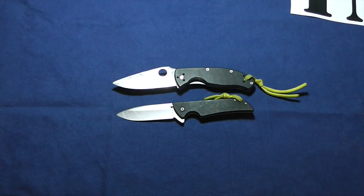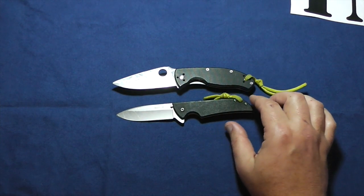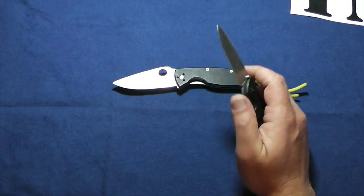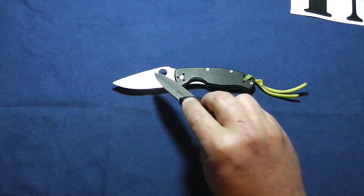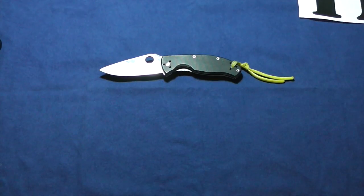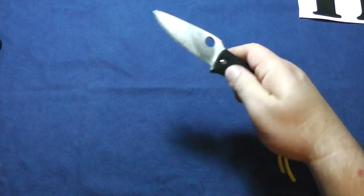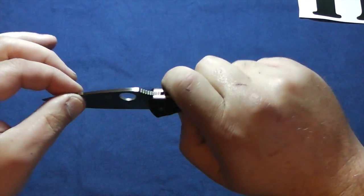This is the Kershaw Skyline. I enjoyed this one for a while because it was lighter weight. It did pretty well. I found that the blade, although easy to sharpen, didn't hold up quite as well as this one does. So that's why I landed on this. It has great opening capabilities. You can see there, it's just really tough.